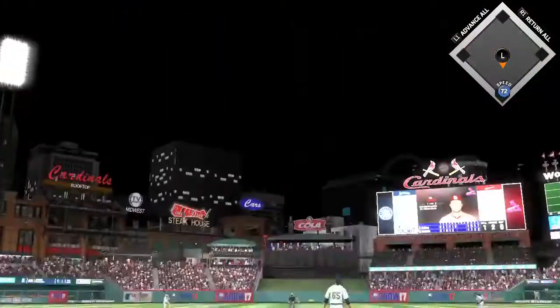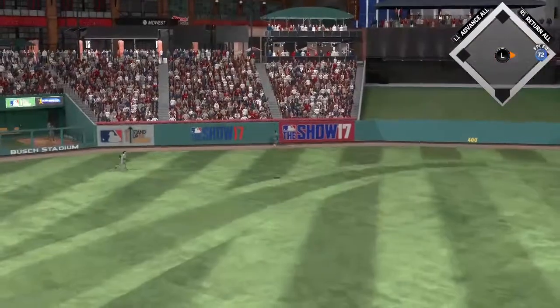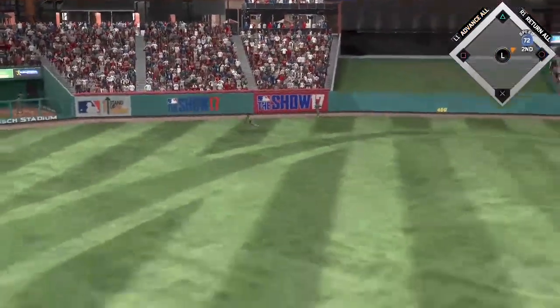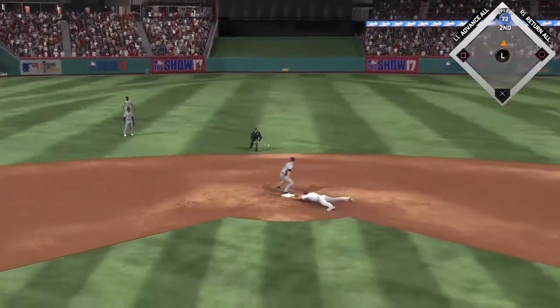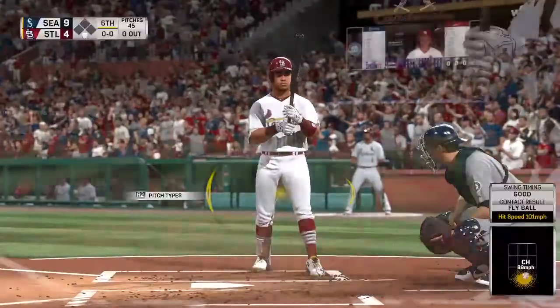Here he comes on a ball and 2 strikes. A swing and a drive to center field. That one's got a chance. Dyson going back. But he has no chance to make the play. It's off the wall. But he won't get there. It falls in. Not in time. And he's in there with a double.